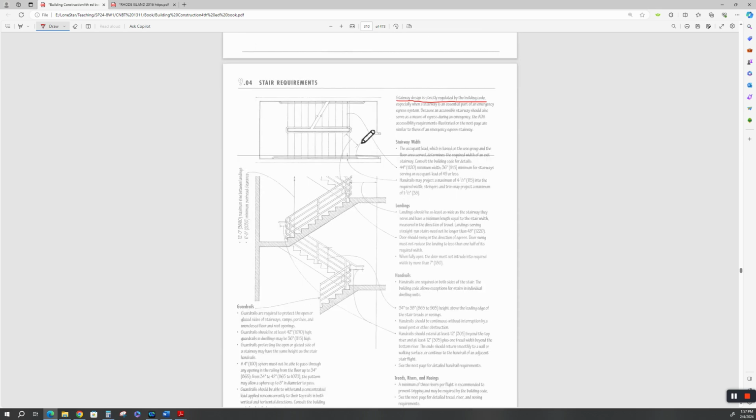You need to read all of this for stair requirements. Handrails are very, very important. They're regulated, how they're terminated, how far they stick out. Let's see here, guardrails, handrails, same thing. They are required to protect the open. If not, you're going to fall through the stairwell. Like an Alfred Hitchcock movie or something. All right.